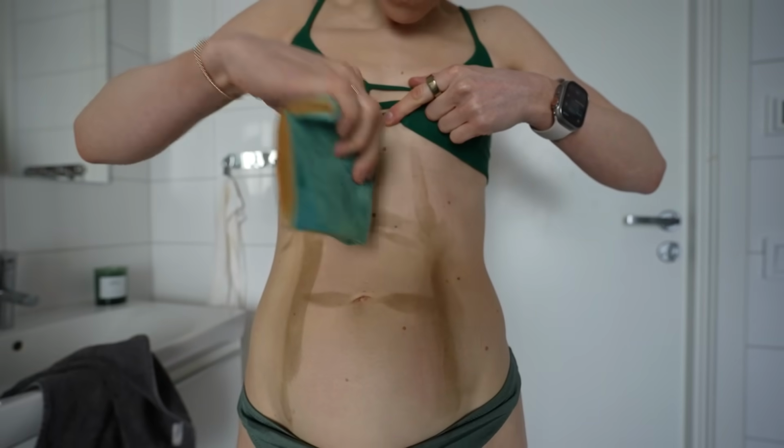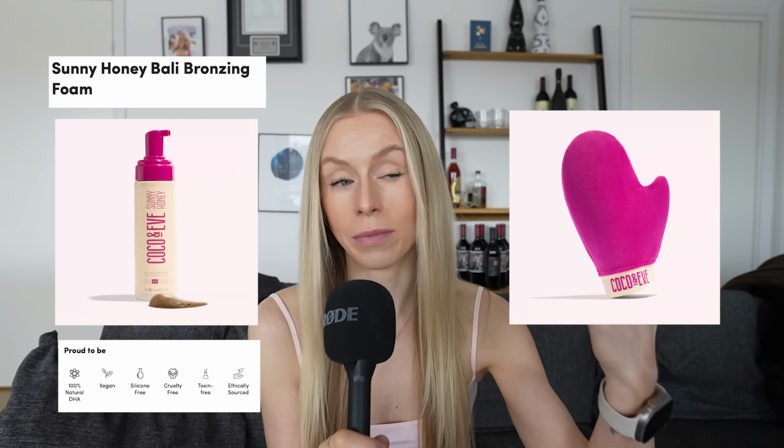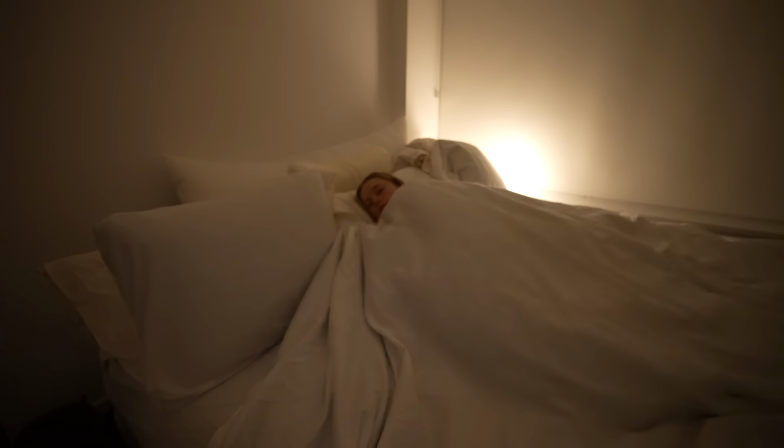Is it crunches or Saint-Tropez? I'll recommend some brands so you know. Coco and Eve, the best fast drying, smelling one, and affordable. Second, if you want to be a little bit more bougie, Tan Lux. It's clear, it doesn't get on your white sheets, but those are the two. And if you haven't heard an influencer tell you about it, here's the influencer telling you about it. Those are the best, and I've tried them all.